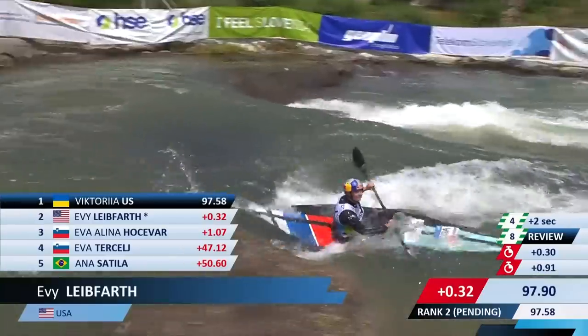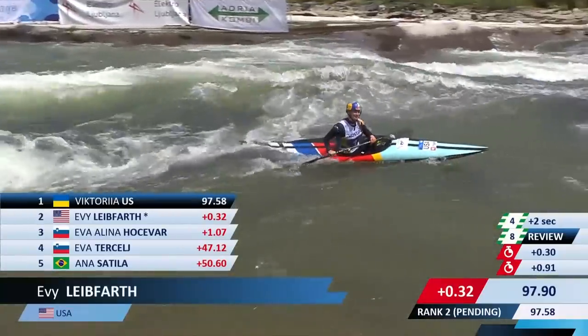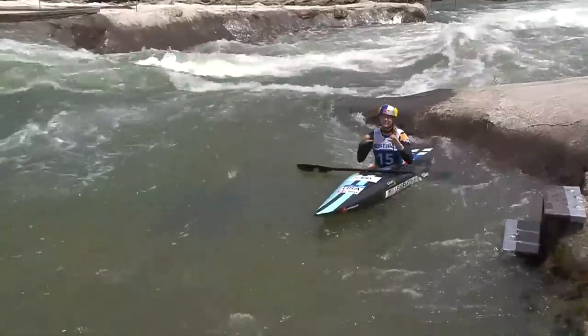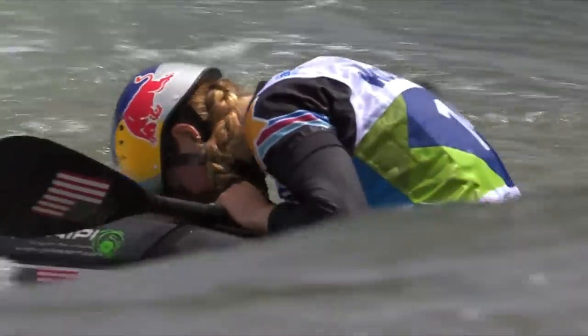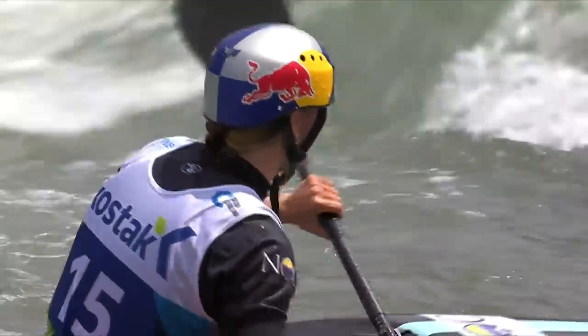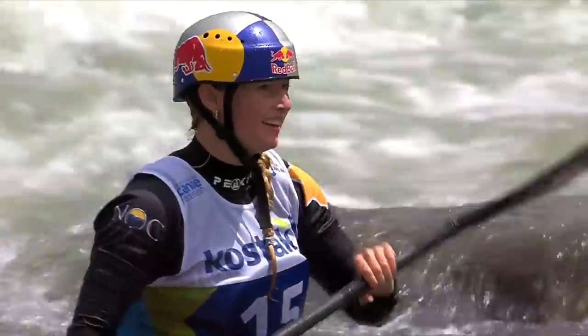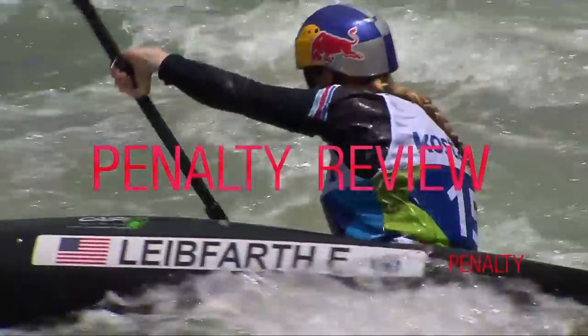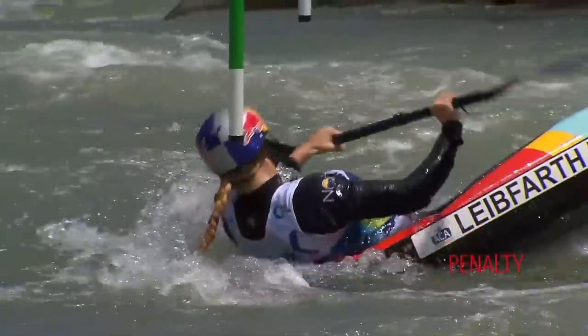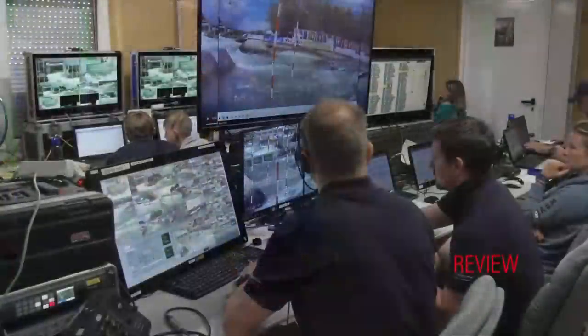So just outside into second place for Evie Leibfarth of the United States of America. At the moment, just a 2-second penalty showing on gate 4, but there is a review going on at the downstream gate 8. But there is our race leader for Ukraine, Victoria Oost, guaranteed a top 5 finish. Yeah, which is very good, really strong, and I think Evie will be kicking herself for that touch, because that could have set a quick time of reference. So that is the gate that's being looked at, gate 8.